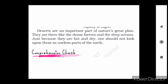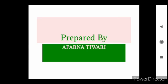Deserts are an important part of nature's great plan. They are like the dense forests and the deep oceans. Just because they are hot and dry, one should not look upon them as useless parts of the earth. Yes, deserts are a very important part of our nature cycle. Okay, they are like a dense forest and also deep oceans. So we should know the importance of the desert in our nature, in our life.